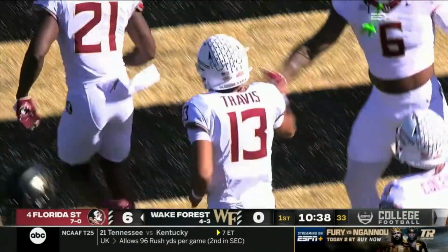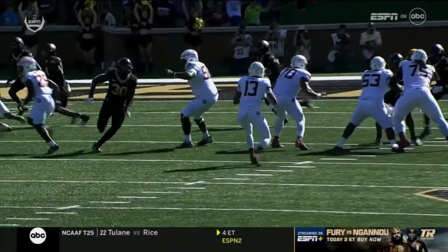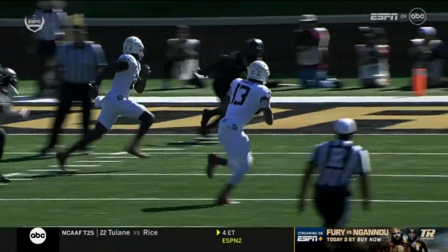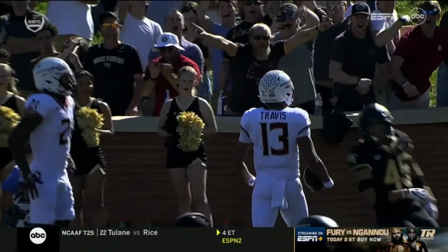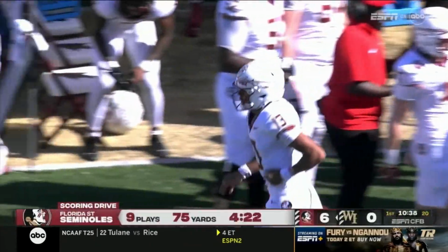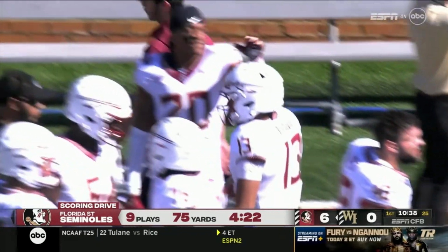Well, if you're Jordan Travis and Keon Coleman's not out there on the field, you can just take matters into your own hands. And we saw them do this against Duke, right? This is a nice little run-pass option for Jordan Travis. Throw out to the left. Nobody secures the edge to the right. He just bleeds out there. You can never forget that this guy's legs are a problem.